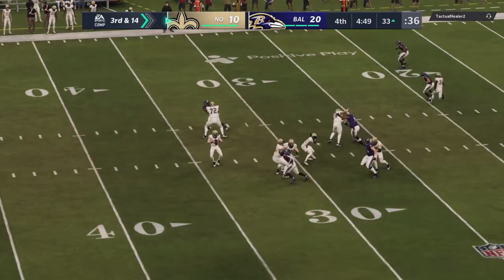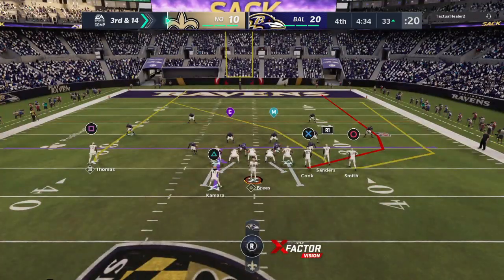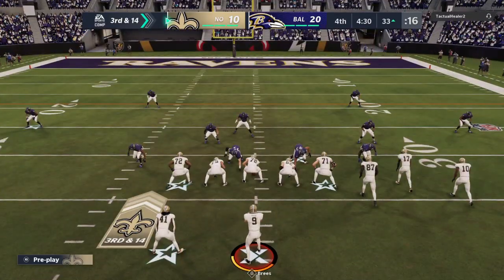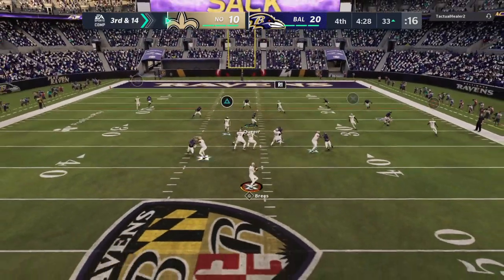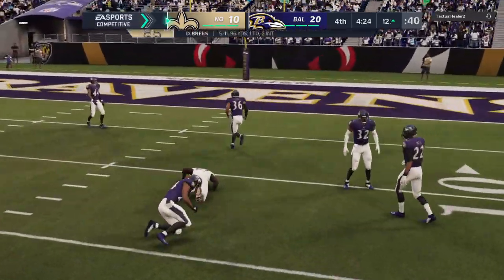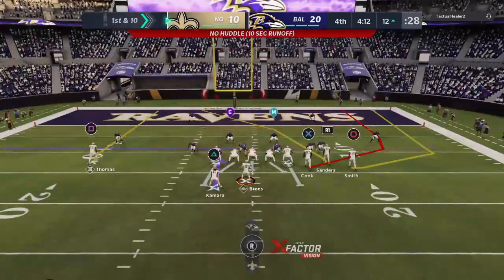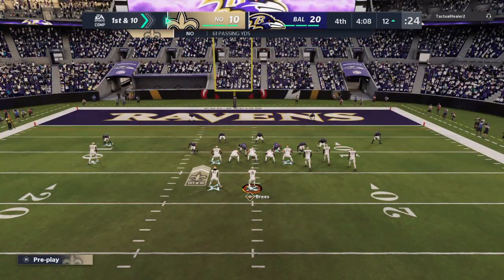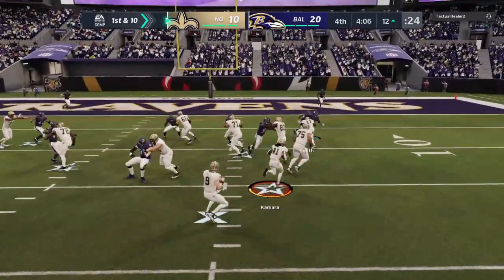Patrick Queen just would not be denied. That's a loss of 7. 3rd and long now after the sack of Breeze, and the Saints up against it here. And he finds Cook. And he's going to be taken down with the first down at the Ravens' 12-yard line. Able to convert on 3rd and 14. A terrific play call.